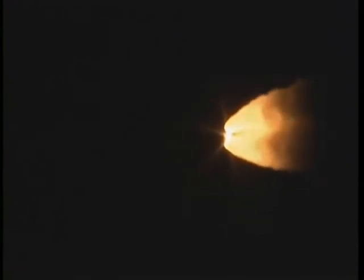Mark, 1 minute into the flight. Altitude now 7.7 nautical miles. Velocity 2,998 feet per second. 5 miles downrange. Coming up 1 minute, 10 seconds. Mark, 1 minute, 10 seconds. Chamber pressure holding solid in the first stage.